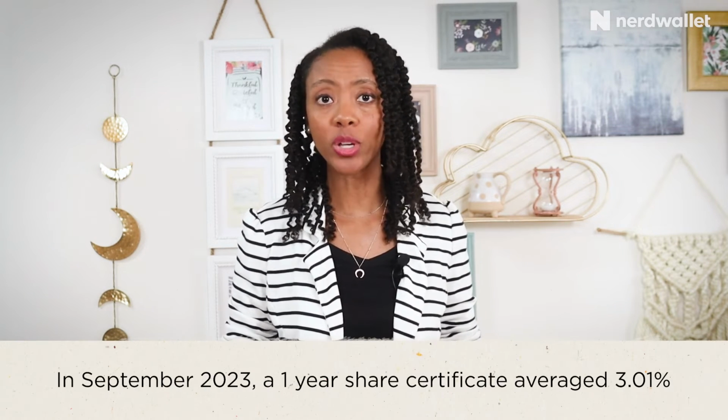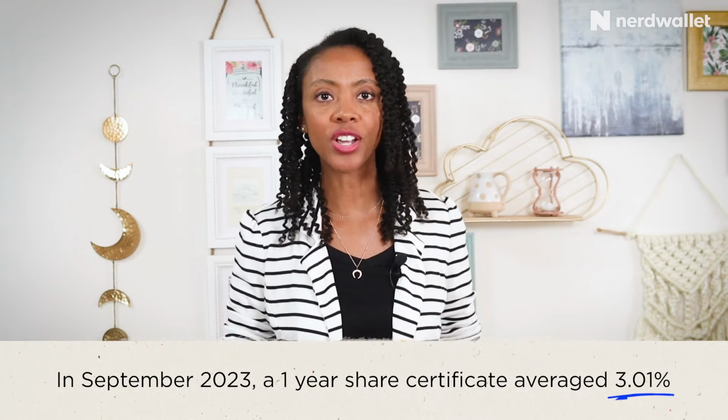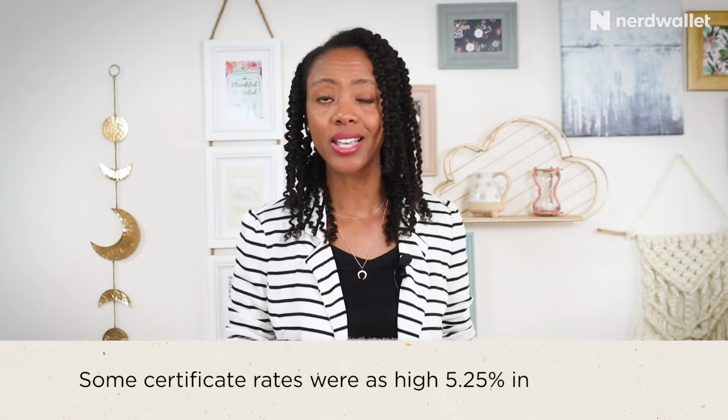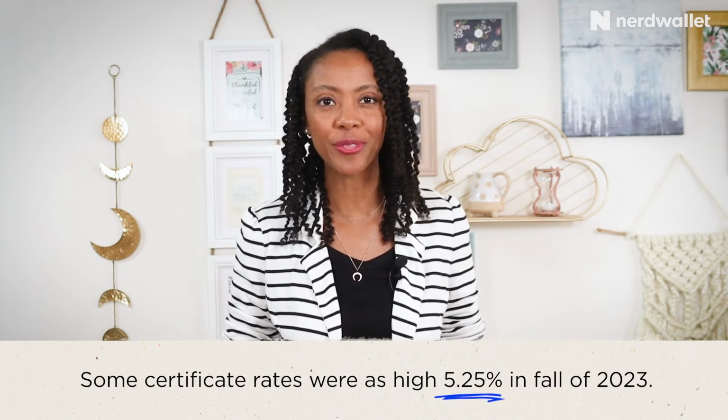But where the national average for a credit union share account interest rate was 0.19% in September of 2023, a 1-year certificate averaged 3.01%, which is a significant difference. And remember, these are averages. Some certificate rates were as high as 5.25% last fall.